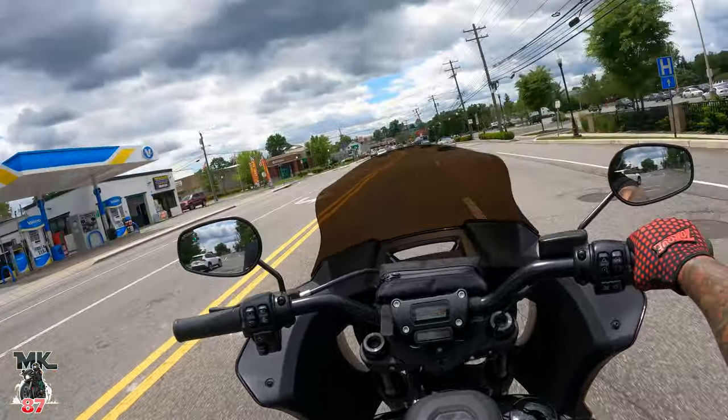The Lowrider ST is a super popular bike. If it's not the Road Glide that's rolling out of a dealership, it's a Lowrider ST or a Lowrider S. Beautiful bike. It's great for all around riding. It's comfortable. And most of all, it's a Harley, so you know it's going to be super customizable.